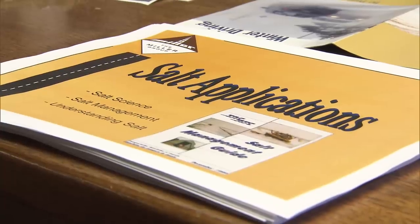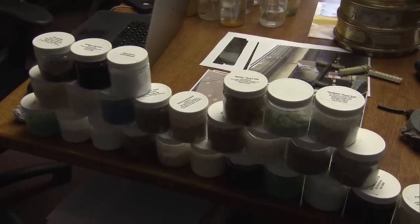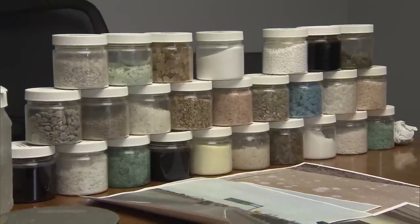The key point is that salt doesn't do anything. Salt needs to change phase from solid to liquid and become a brine. So first it has to dissolve, and it's the brine that does the melting. Then come the salt crystals of different sizes. They work together to keep the ice off.